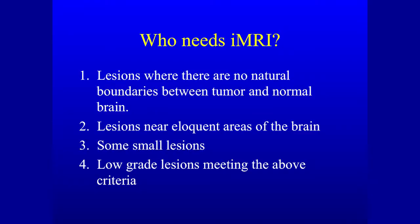So for me, when I look at a patient, I want to know where the lesion is, and if there's a natural boundary there, even if it's next to a very critical structure, then I don't think we really need to do the intraoperative MRI, because when I see that structure, I know that the tumor's out. But if there's no boundary there, then I want to know.